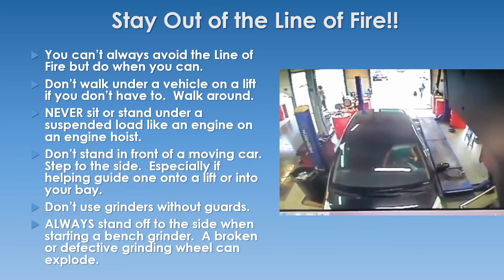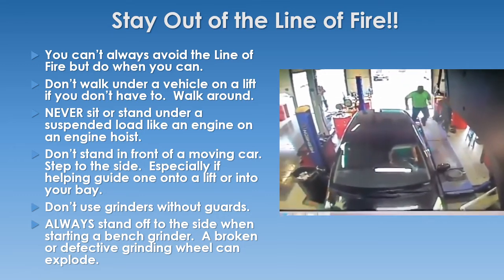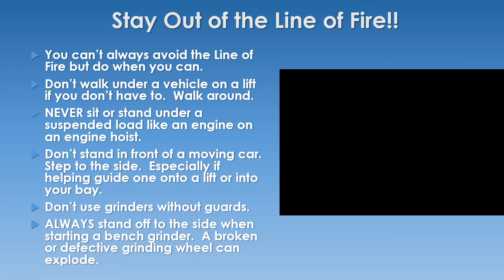I'm willing to bet that everybody watching this video will have a hard time ever getting this image out of their head. And that's kind of why I wanted to show you that, how quickly something bad could happen in a dealership. How could this technician have prevented a possibility of being crushed by a car? Simply stepping 2 or 3 steps off to the right, guiding the car on from the side where the driver could see him better and where he would not be in the line of fire.